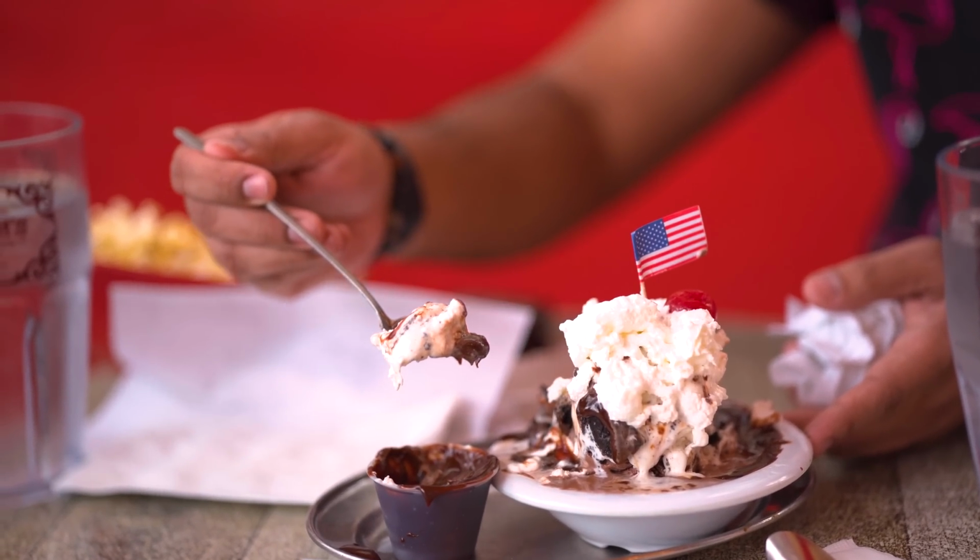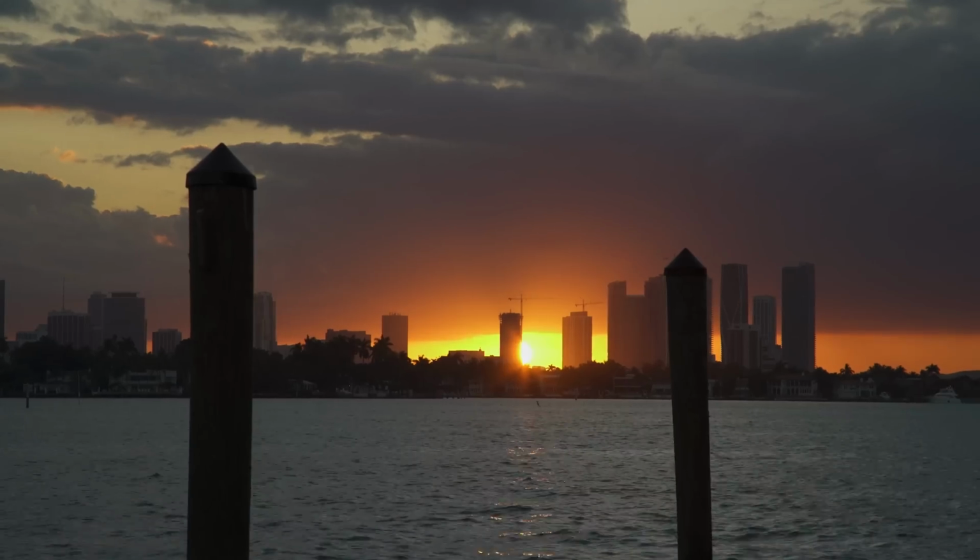There's nothing like a nice smooth bite of ice cream with some warm hot fudge. Wow, wow, wow. I think I'm gonna take a nap right here. Simple, classic, huge portions, and now I'm ready for my nap.